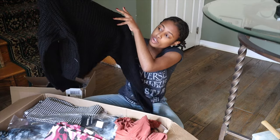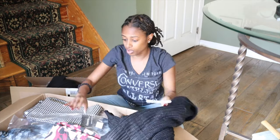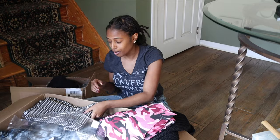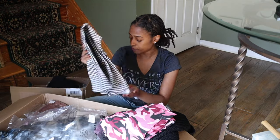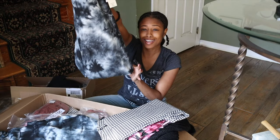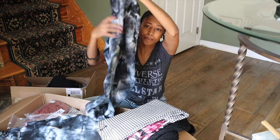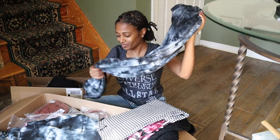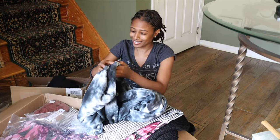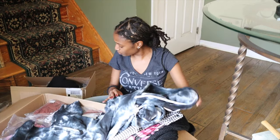So we got sweaters. This is so cute. This is a turtleneck sweater and it's so soft. Got some camouflage pants, which you guys will see in a few. And then we got some plaid pants. And then my absolute favorite right here is this tie-dye jogger set. It comes with the jogger sweatpants, and it's got the hoodie. Okay? Got the hood. So I was super excited.